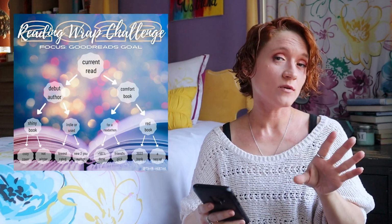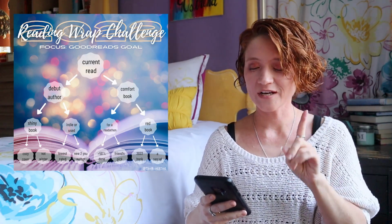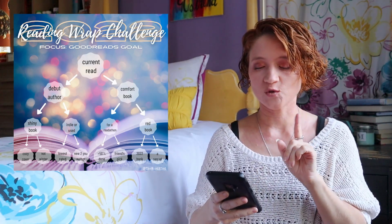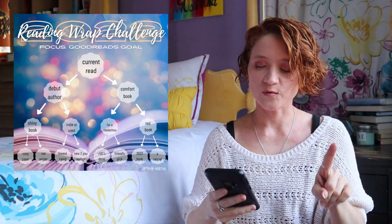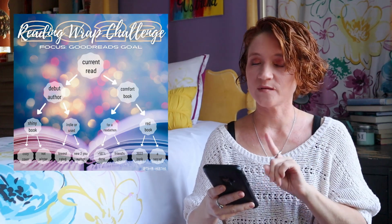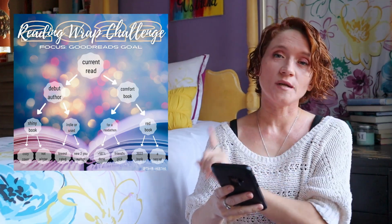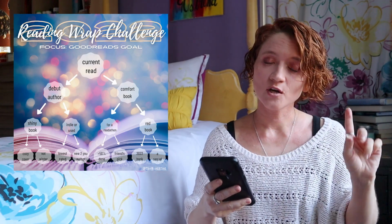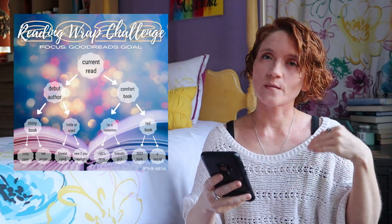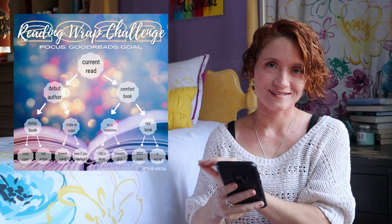We'll start with the Goodreads goal focus. That one starts out by you need to finish your current read. From there, you can choose between reading a debut author or reading a comfort book. If you choose debut author, your next choice is going to be between reading a shiny book or reading a book that you bought from an indie or used bookstore. If you choose to read a shiny book, your choices are to read a book with a cozy cover or to read a book not set in winter.